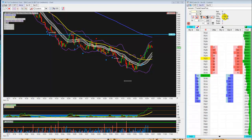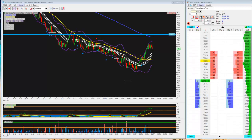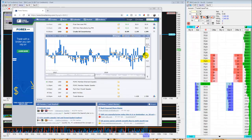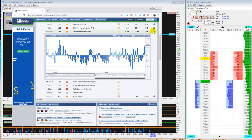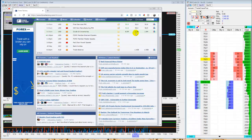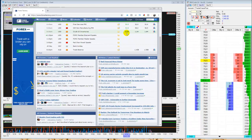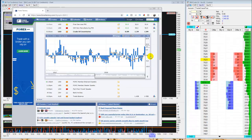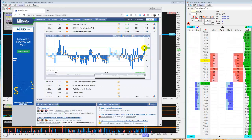Let's bring over the inventory report and talk about it quickly. They're expecting a 1 million build. We had 8 million, so there was a surprise of about 7 million. And then you see the movement that came out of this.